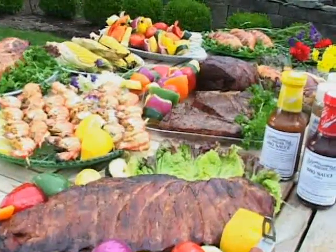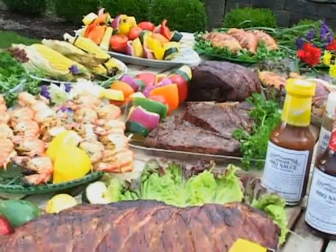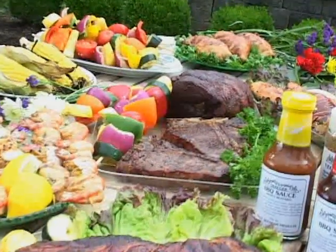We actually at our business have a couple of the commercial models, and we feed our employees, which is about 200 people, 4 times a year off of the grills, and they just think it's wonderful.